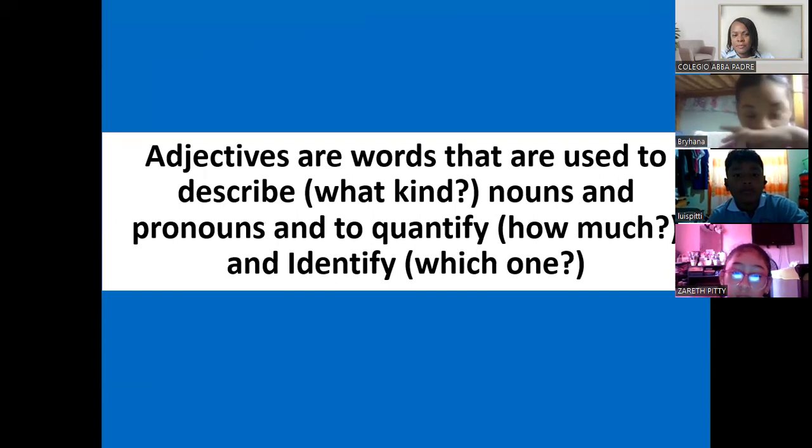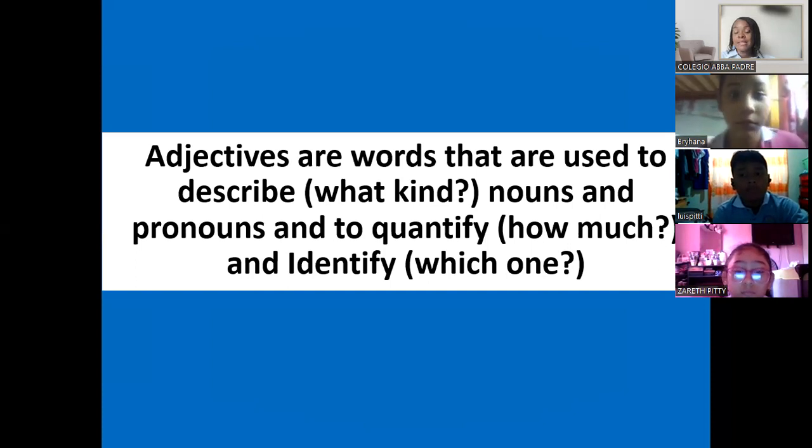Todos los adjetivos se encargan de describir qué clase, cuánto cuesta, cuán vale, cuál es, etc. Identifica, cuantifica y describe. Adjectives are words that are used to describe, quantify, and identify.